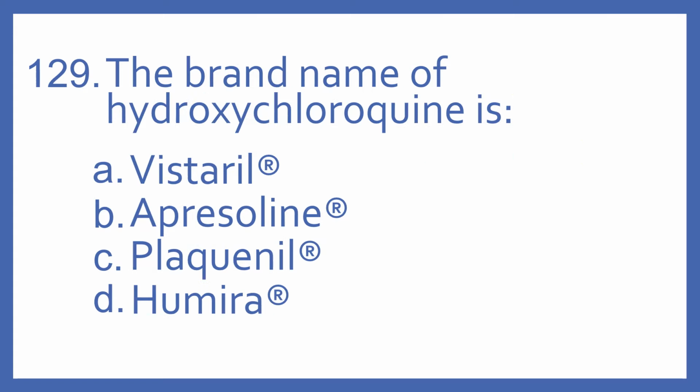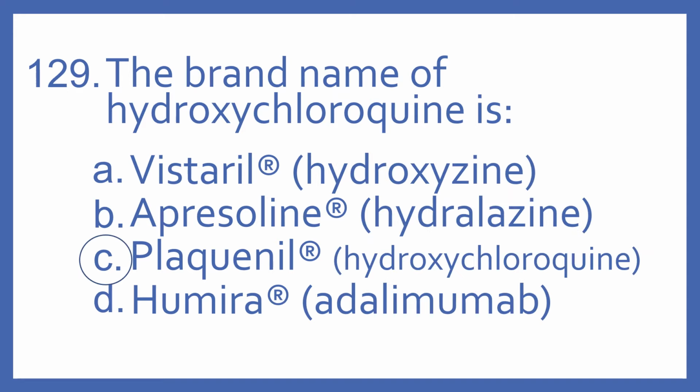Number 129. The brand name of hydroxychloroquine is A, Vistaril, B, Apresoline, C, Plaquenil, or D, Humira? And the answer is C, Plaquenil. That's the brand name for hydroxychloroquine. Vistaril is the brand name for hydroxyzine. Apresoline is the brand name for hydralazine, and Humira is the brand name for adalimumab.